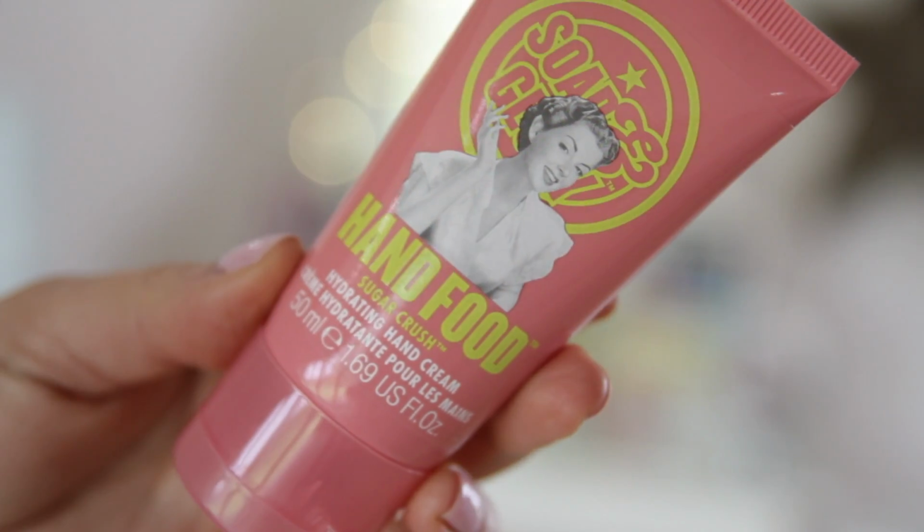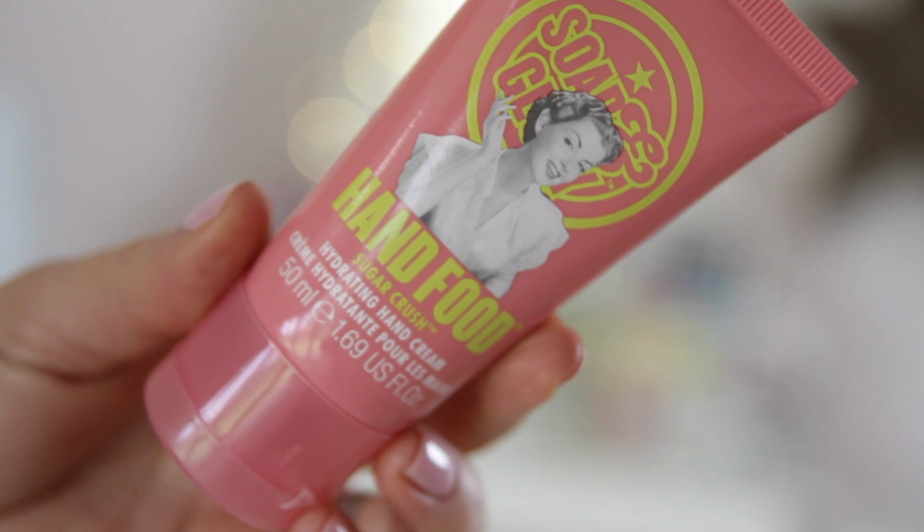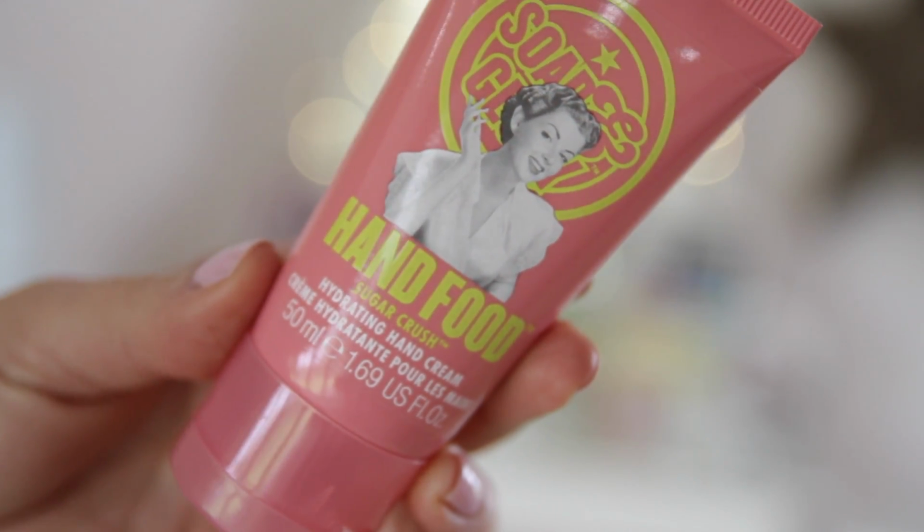Love that stuff. Hand cream as well, I think, is something that gets forgotten quite a lot. Sometimes I'm too busy thinking about my face that I forget to do my hands, so I always pack hand cream. This is the Soap and Glory Hand Food, which is one of my favourite hand creams, but it's the Sugar Crush version, so it's really zesty and limey, really nice.